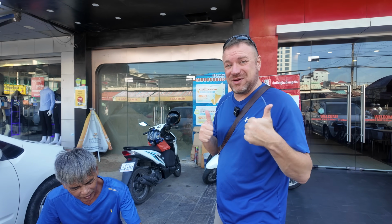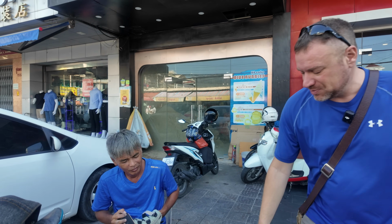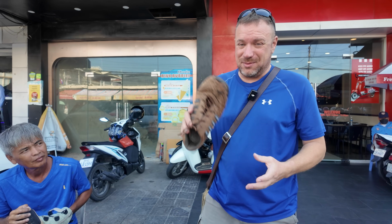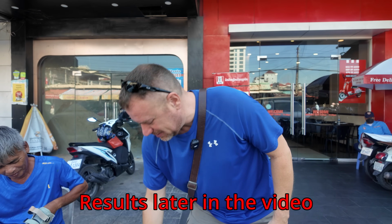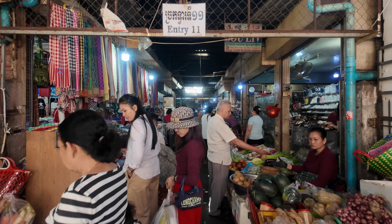That is very, very cheap to get your shoes fixed. Certainly cheaper than new shoes. And these shoes have been all over the world with me as well on my motorcycle, so it'll be good to get them fixed and not just thrown away. For the hat, I need to go to a tailor, a seamstress, and there's many of them in the Russian market.